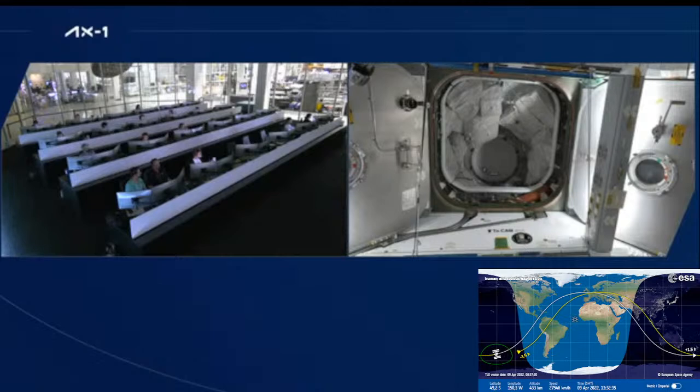They typically follow a schedule for us here in the U.S. where they're waking up in the middle of the night for us. In fact, their wake-up time tomorrow will be about 1 a.m. here in Houston, and then they immediately get into a lot of their operations. Since tomorrow is Sunday, for most of the Expedition 67 crew, it's going to be a relatively light day, as the weekends are typically an off day for them.